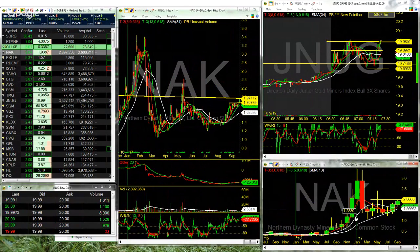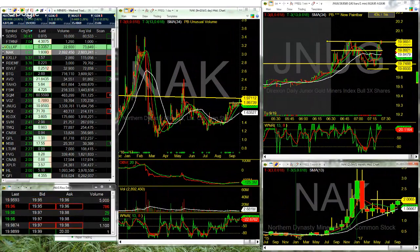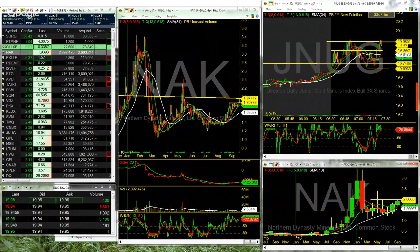There she goes, 20. 20 is the mark for JNUG. Here she blows. Back and forth, back and forth. 20 is the ask. GAN astrology, I love it. I trade with the moon. I'm just kidding. It's always bearish, yeah. We're always bearish.